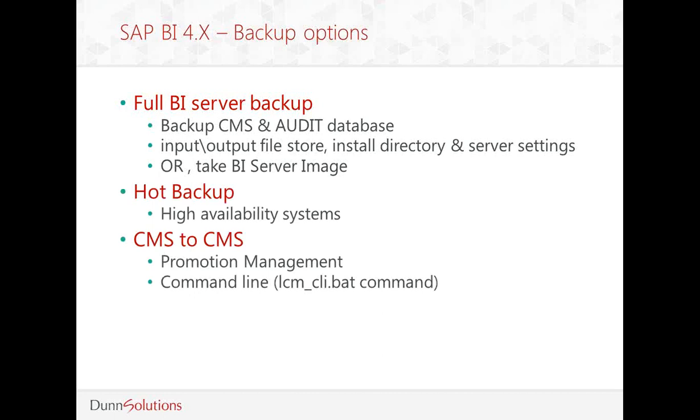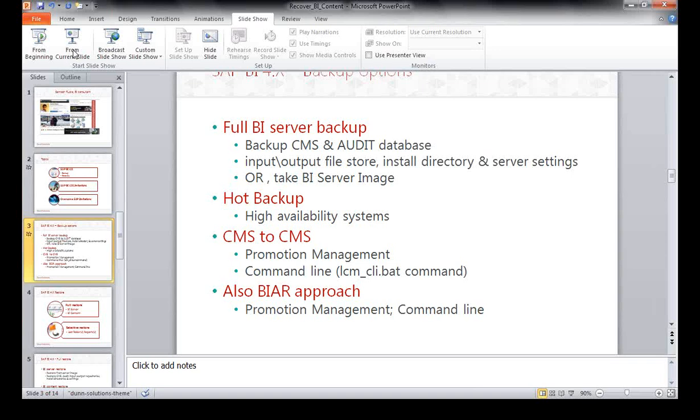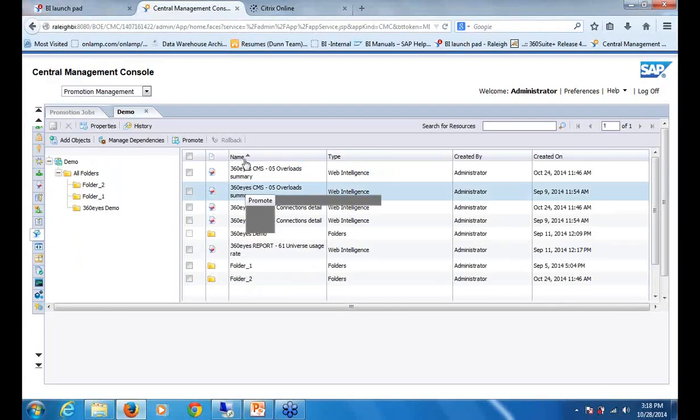So how do we do a selective restore? Well, we can use the same tools, promotion management tool and the command line lcmcli.bat command to restore the BI content from a bar file or from a different CMS. Let's take a quick look at the promotion management tool and try to do a selective restore. So let's go to the Central Management Console and Promotion Management.